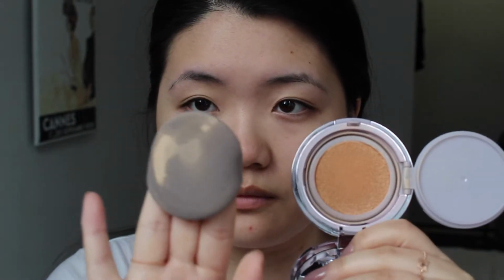I'm just gonna apply the cushion to the right side of my face with the sponge that it comes with. So this is what my skin is looking like today. I feel like this side is more troubled than this one, so we'll start with this. I'm just gonna press it.